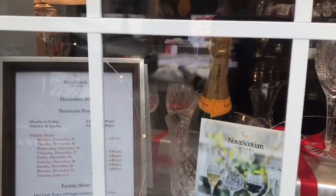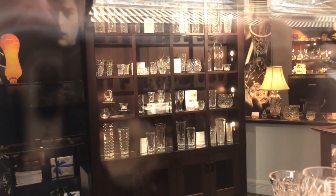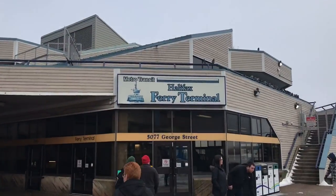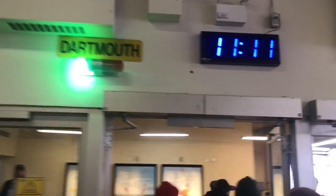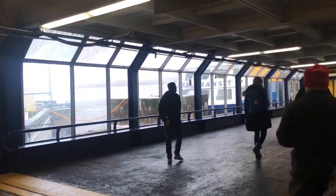So nice. Oh, yeah, it's so nice. So nice, and inexpensive. Halifax Ferry Terminal, Peanut. This is gonna be awesome. Oh, Peanut. Oh, Peanut. It's here, Peanut. That's so cool.